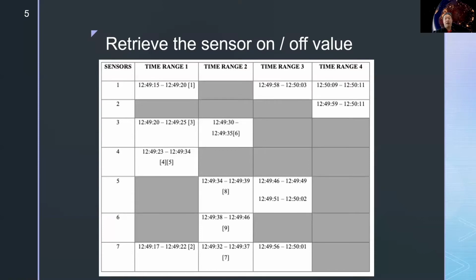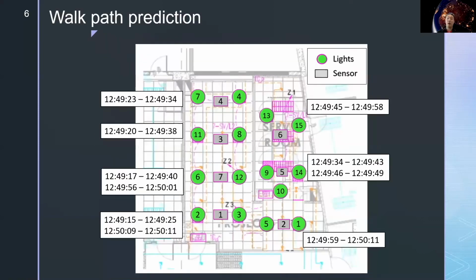The results are quite impressive, because when we analyze the data, we can actually track when someone walks into the lab and which location he is currently located at. For example, using this prediction as an example, the first indicator in the bottom left corner shows that LED light 2 was turned on at 12:49:15. Then from time to time, you can see that LED 6 and LED 11 turn on later, continuously, and then LED 7 is also turned on.